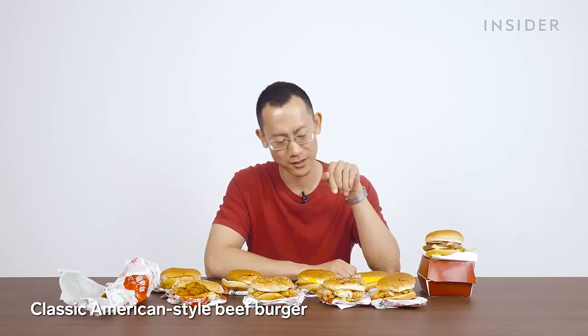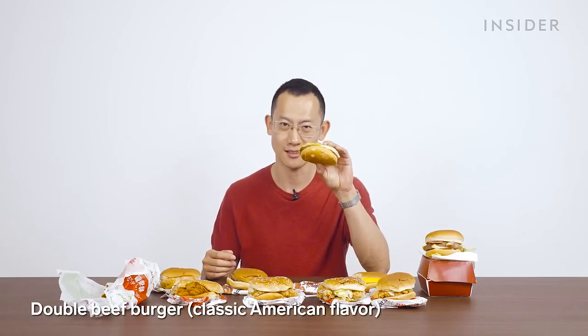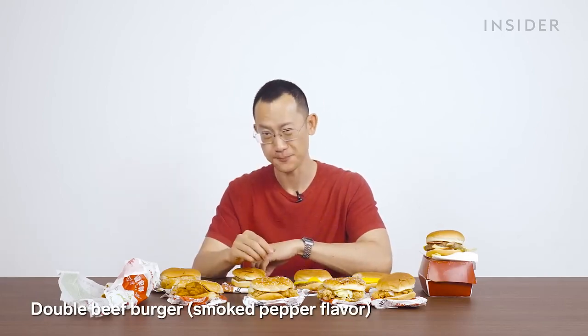Now we've got the beef burger options. This is the classic American style beef burger. Imagine this being like the introductory course to American flavors for someone who's never left China. They're going to be sorely disappointed. Oh, you can also get double beef burgers at KFC in your classic American style. Oh, no thank you. Or the smoked pepper flavor. If you want a burger, go to McDonald's, go to Burger King.